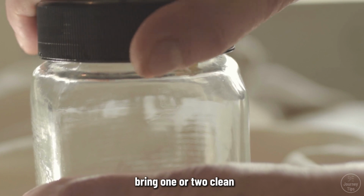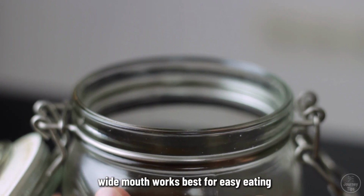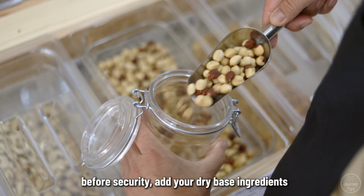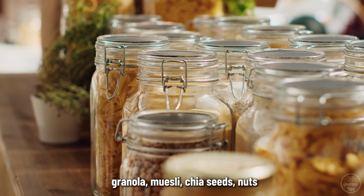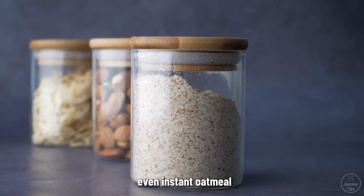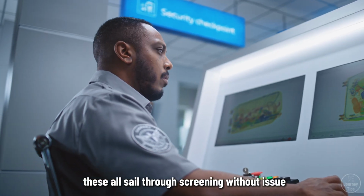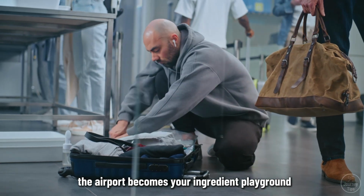Bring 1 or 2 clean empty jars with tight-fitting lids. Wide mouth works best for easy eating. Before security, add your dry base ingredients: granola, muesli, chia seeds, nuts, dried fruit, protein powder, even instant oatmeal. These all sail through screening without issue. Once past security, the airport becomes your ingredient playground.